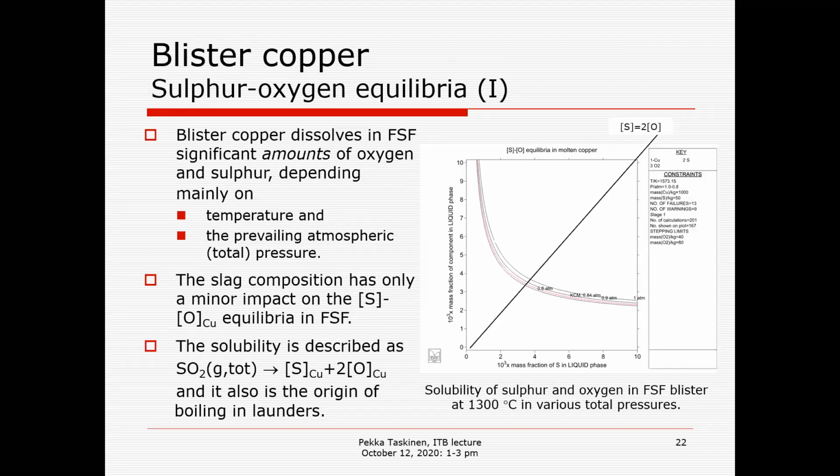Blister copper dissolves significant fractions of oxygen and sulfur, depending on the temperature of processing and the prevailing atmosphere, so the total pressure of the smelter. There is no big deal what kind of slag we have, because this is an internal property of the blister copper itself. So we have different total pressures and different solubilities of oxygen as a function of sulfur in the blister.